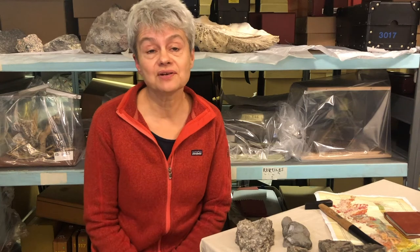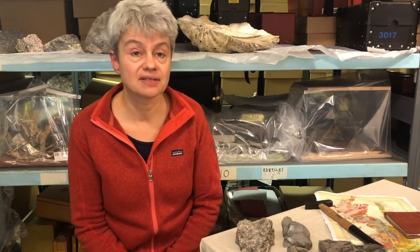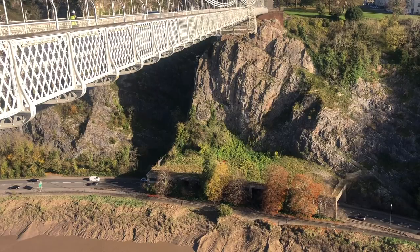So that's the story of the gorge. We think we're really lucky to have such an amazing place on our doorstep. Perhaps next time you see it, you'll look at it a bit differently.